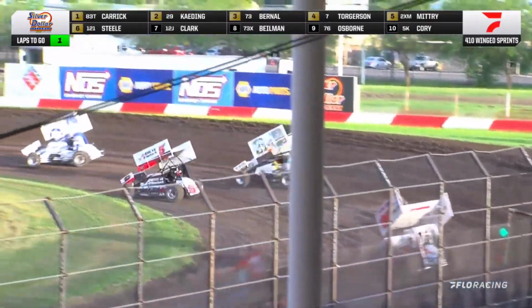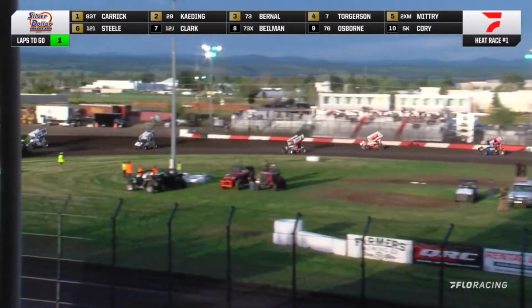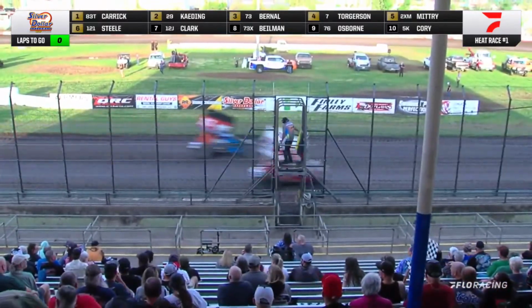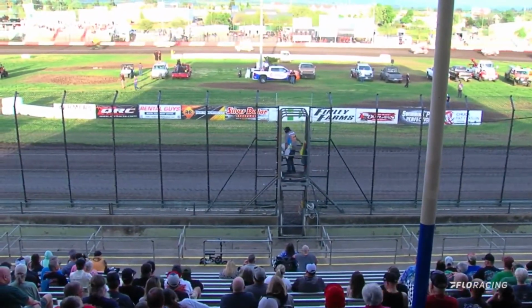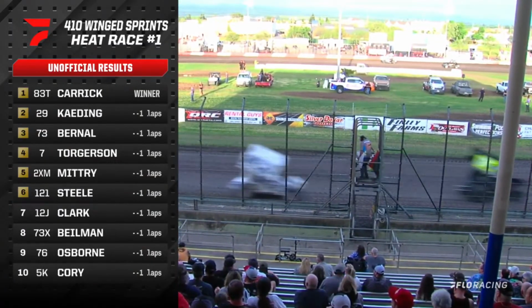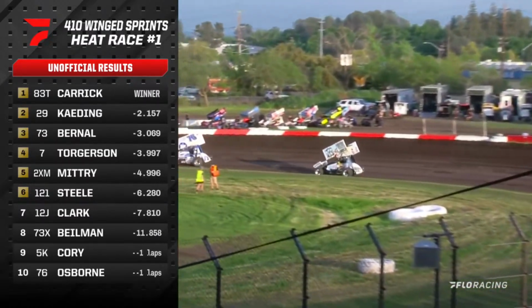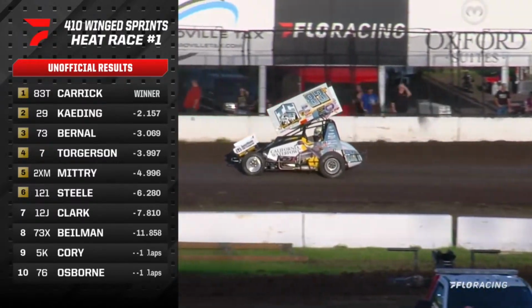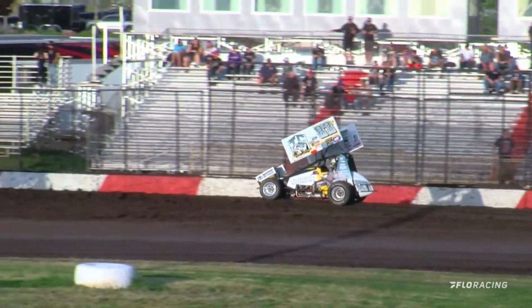White flag though, one to go. Carrick has a little bit of breathing room. Off of turn number 4, checkered flag will wave. Tanner Carrick, the winner of heat race 1. Bud Kading will hold off Ryan Burnell. Torgerson and Max Mitry, your top 5. So a dominating win by Tanner Carrick, followed by Bud Kading, Burnell, Ashton Torgerson, and Max Mitry, all moved to the main event tonight. Caden Steele, John Clark, Kyle Beilman, Blaine Corey, among others.